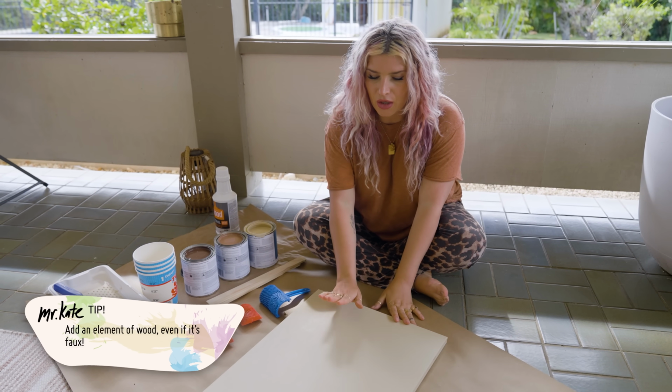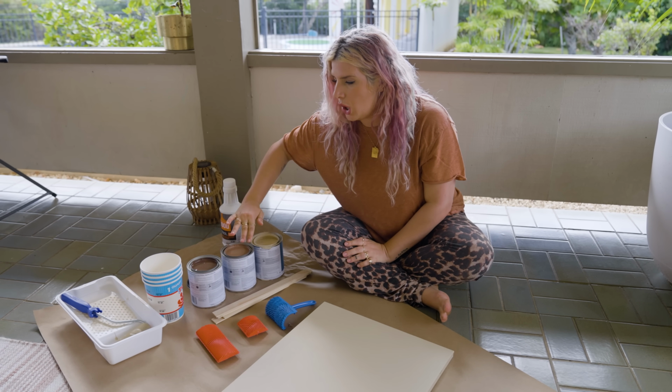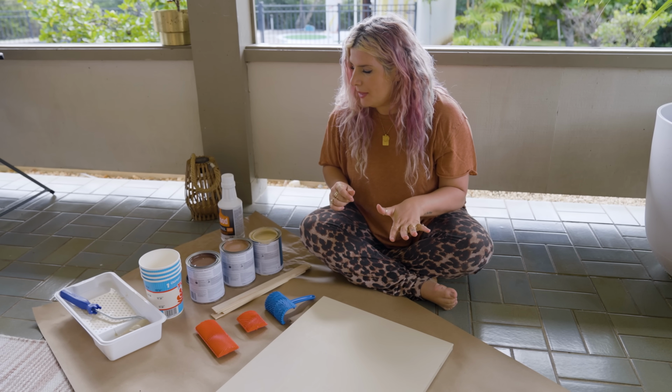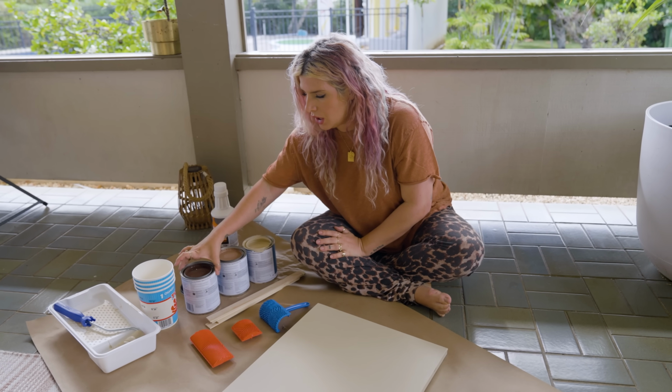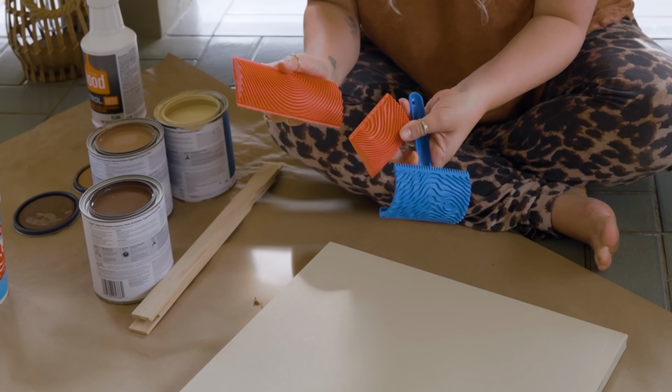We've got our base color. That was this kind of tan color. And then I've got these two other colors that I'm gonna do one at a time though. I'm gonna start with this darker color actually first. I've got my little faux bois tools here.